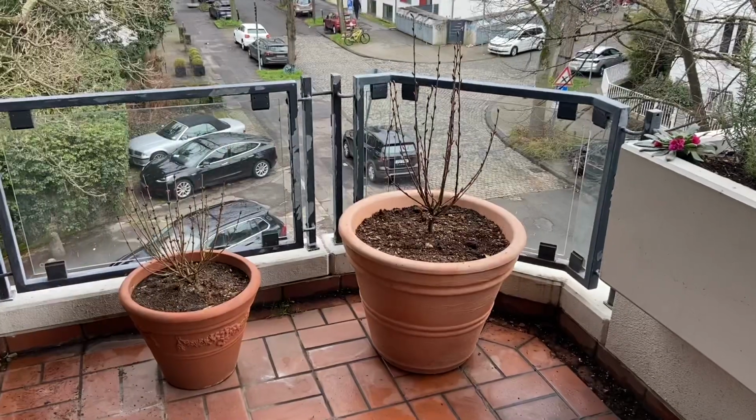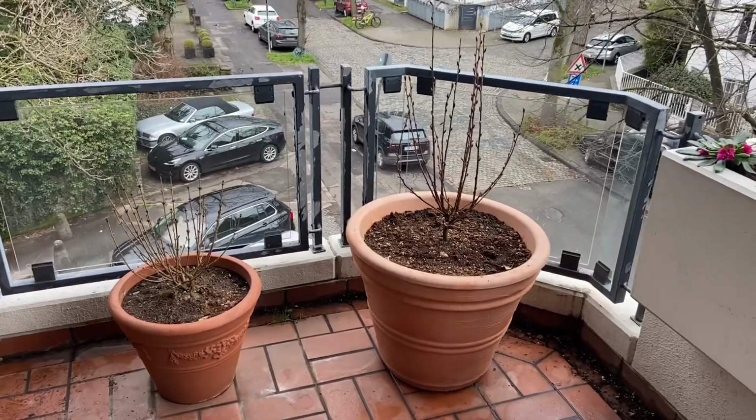It's the next day. It was so windy that I had to stop the video because my camera kept falling over. But I managed to plant both shrubs and water them in. Let me show them to you. And here they are, the two shrubs on my balcony.